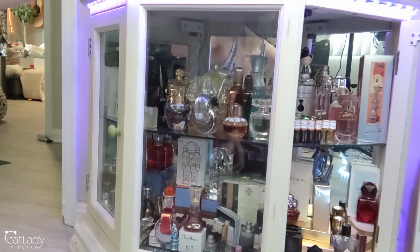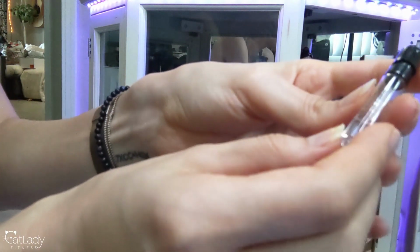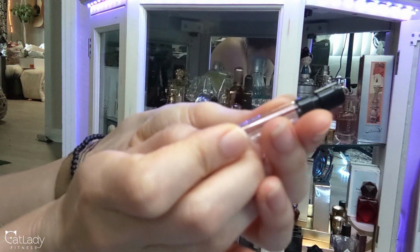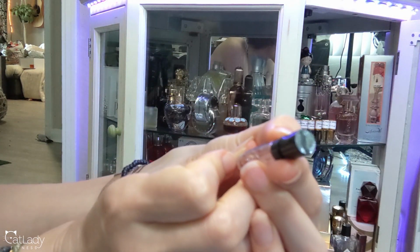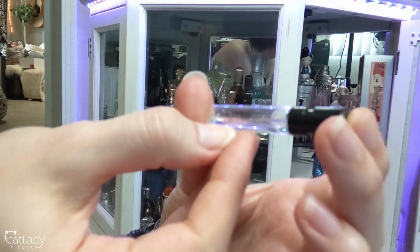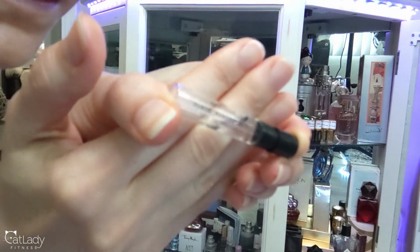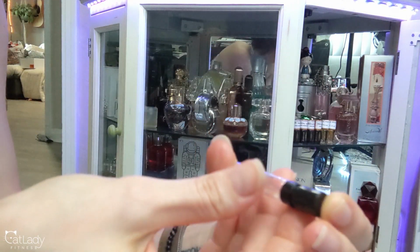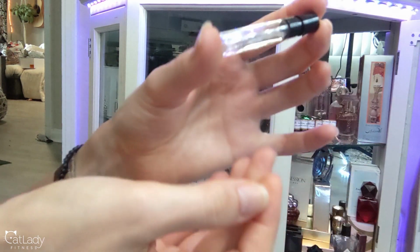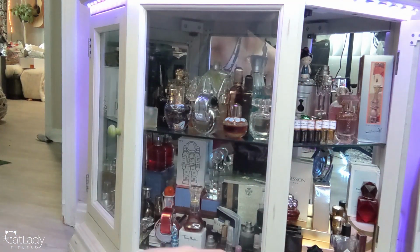Especially in the humidity in Florida, those kinds of heavy fragrances don't work well. Fleur Narcotique by Ex Nihilo. I do want to get a bottle of this. Fleur Narcotique Eau de Parfum. Can you see that? I don't know if it's showing up, but it's spelled EXNIHILO, but I believe it's pronounced Ex Nihilo. So I do need a bottle of that.